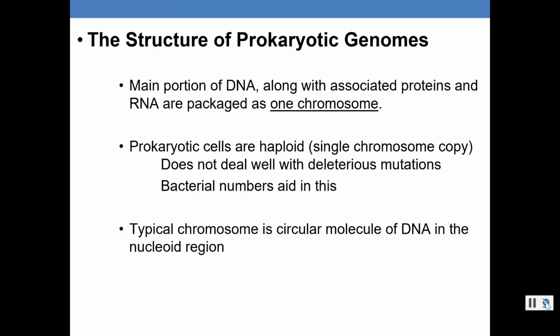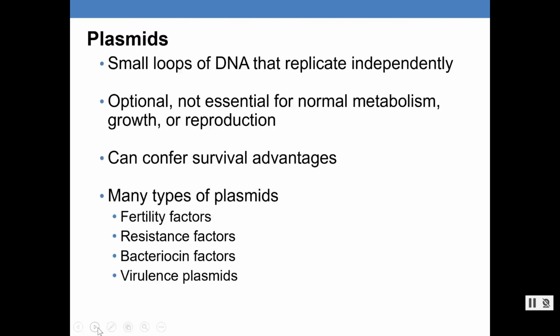Let me go back to the PowerPoint and see what I'm missing. All right, so the main portion of DNA is packaged into one chromosome in bacteria. They are haploid, which means they have a single copy, which means when they have a mutation, it doesn't work well, but because they have so many numbers, it kind of helps with that. The typical chromosome is circular, and it's not in a nucleus, there's no nucleus, but we do refer to that as the nucleoid region. Wherever the DNA is in a bacteria cell, we refer to that as the nucleoid region. All right.